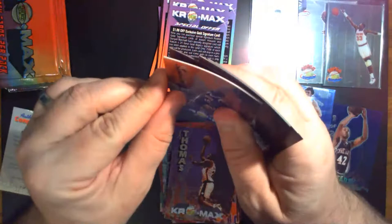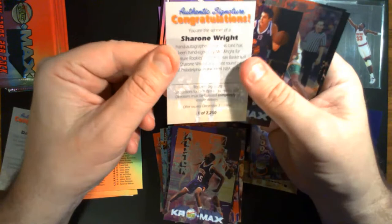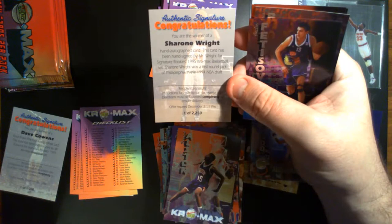Austin. Hey, we got another autograph, but it's another redemption. Jeez. Well, at least this one doesn't sting as much. Sharon Wright. I believe he was Clemson. So we beat the odds with two autographs, but darn it, both of them were stinking redemptions.